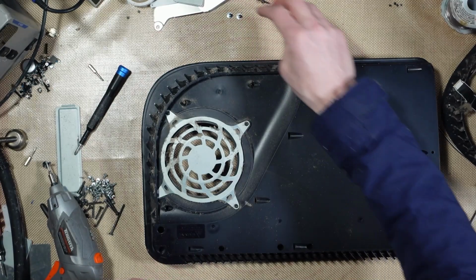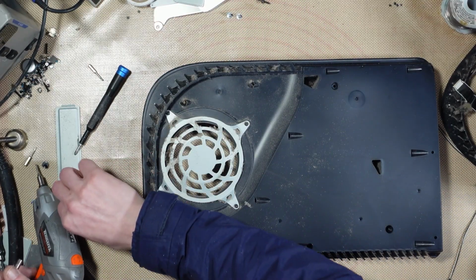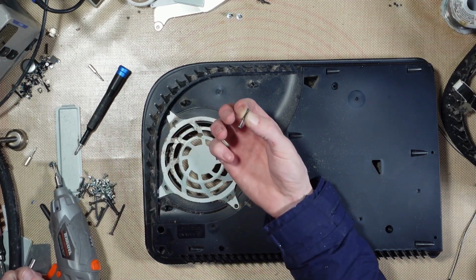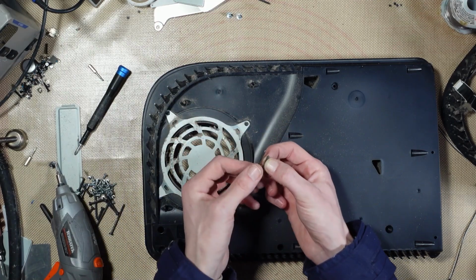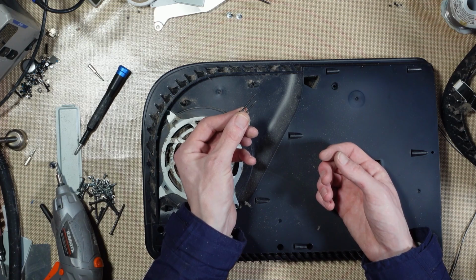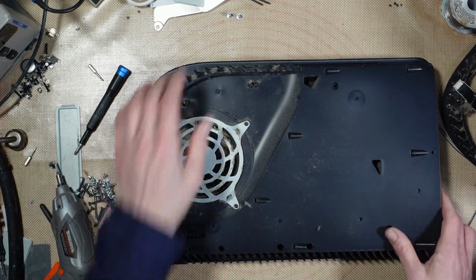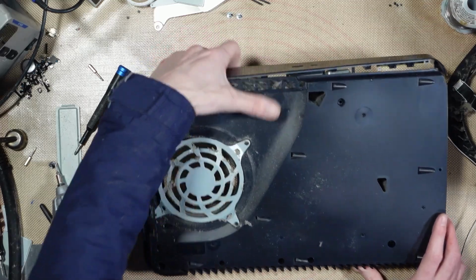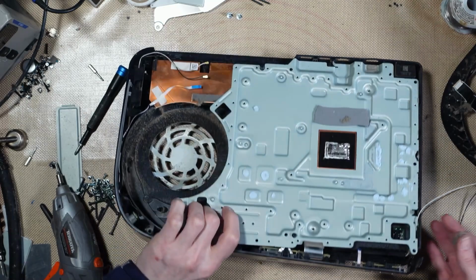Don't get those screws mixed up with these other thin ones, by the way. So you've got some here, which go in the other side, and they are different. Too many times I see people lung screwing it and putting the wrong lung screws in. See? Don't get them mixed up. Oh wow, it's just falling out now.